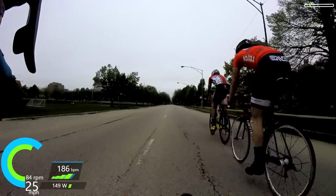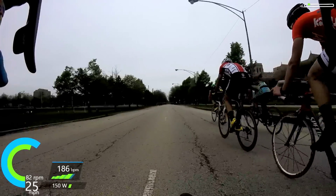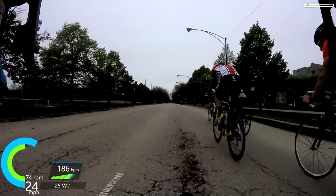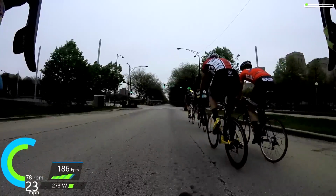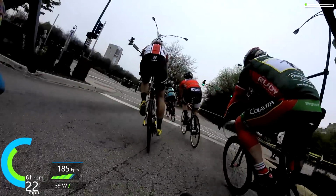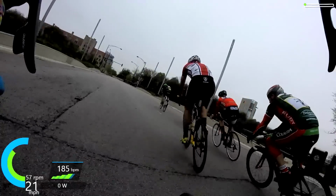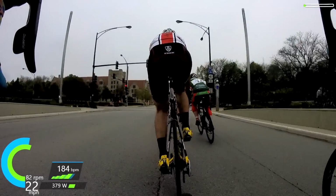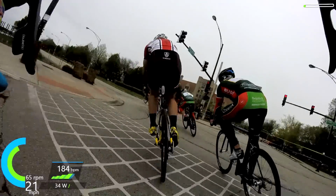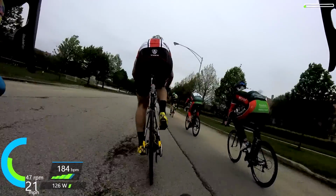So I come to the front of the group, and right here at this point, nobody's really wanting to push too hard. Everybody wants to catch the guy off the front, but nobody wants to be the one to put the work in. So you can kind of see pace lines are kind of happening, but not to the extent that they really need to be.